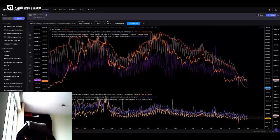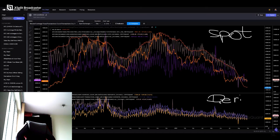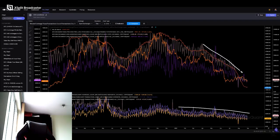Just to show you why I'm saying such kind of things, that's the activity related to centralized exchanges. That's spot, so just buy, sell tokens, and that's derivative, meaning options, futures, whatever. So both have the same trend, and it's down. On spot, it looks extremely bearish.